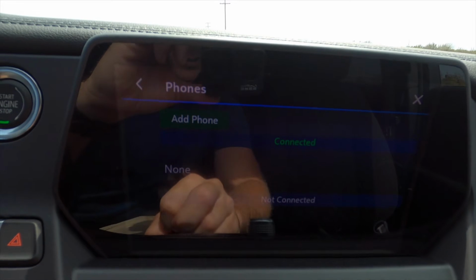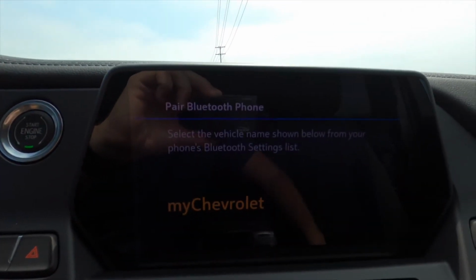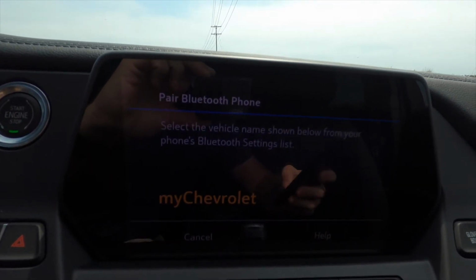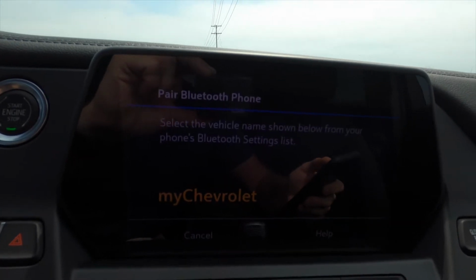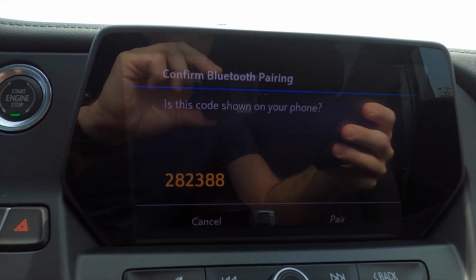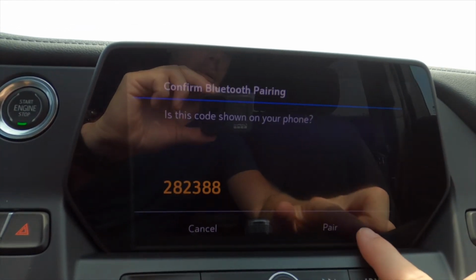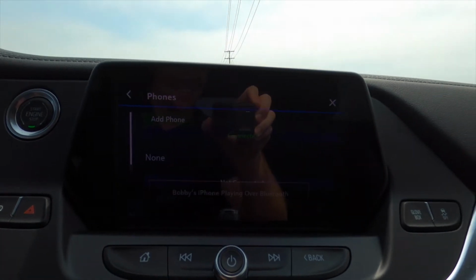You got phones, and we want to add a phone. So from here, we're gonna come into our Bluetooth settings on our phone and choose my Chevrolet. There we go. Took a little bit. Okay, and pair it. And pair. All right, that was easy.